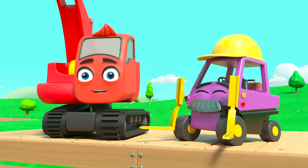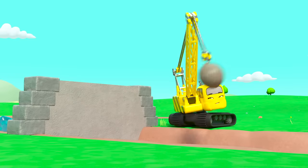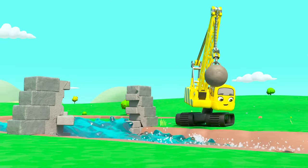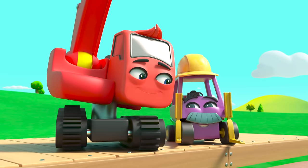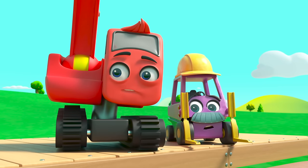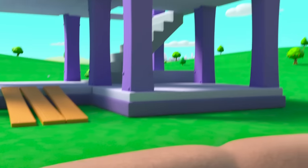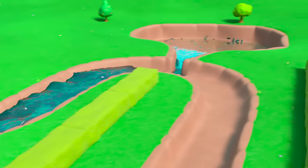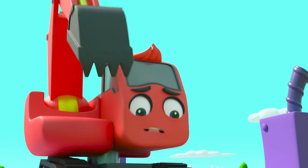Dazey's ready. And smash. Here comes the water. It'll reach Digley and Mr. Rubble any second. Any second. Where is it? There must be a blockage somewhere. Digley's taking a look. Look, it's spilling out over there. Quick! Dazey needs to fix it.